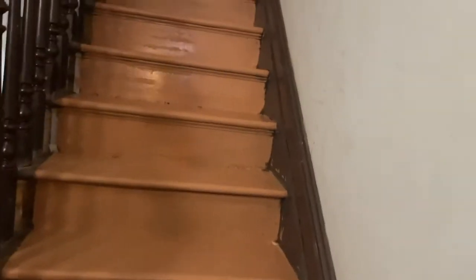And it is a 4-story building. I'm gonna show you the common area. Now later on I'll be showing you each units.